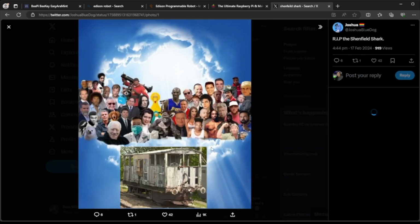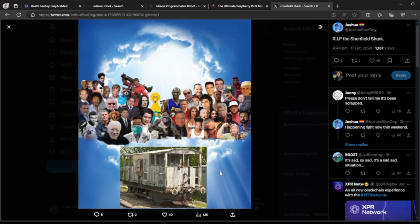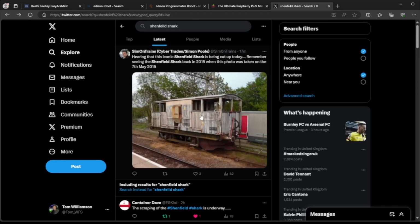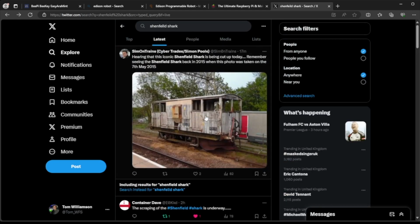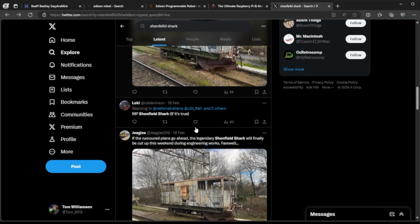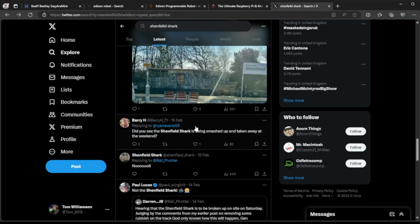So you've actually got this post. And apparently people locally and commuters heading to London are very, very attached to their shark. So you've got 17 minutes ago people posting their memories and photographs of it. So yeah, I know, but I laugh, but I get it. If you're a rail enthusiast, it's been an iconic part of your commute, or even some people saying it's their childhood from 30 years ago, seeing the shark. So there's a whole tribute feed of photographs of the Shenfield Shark.